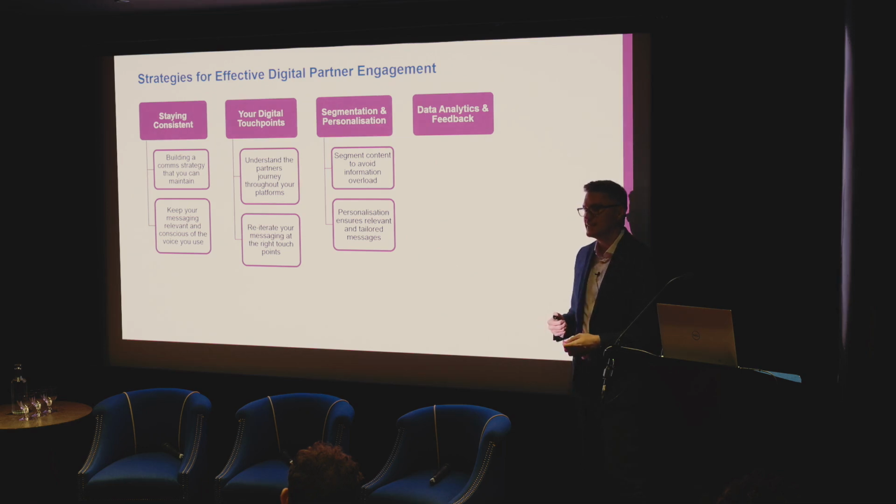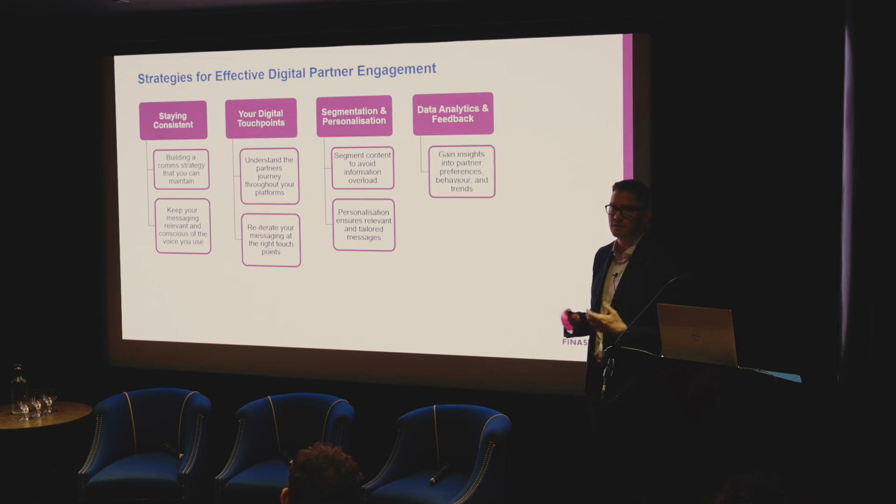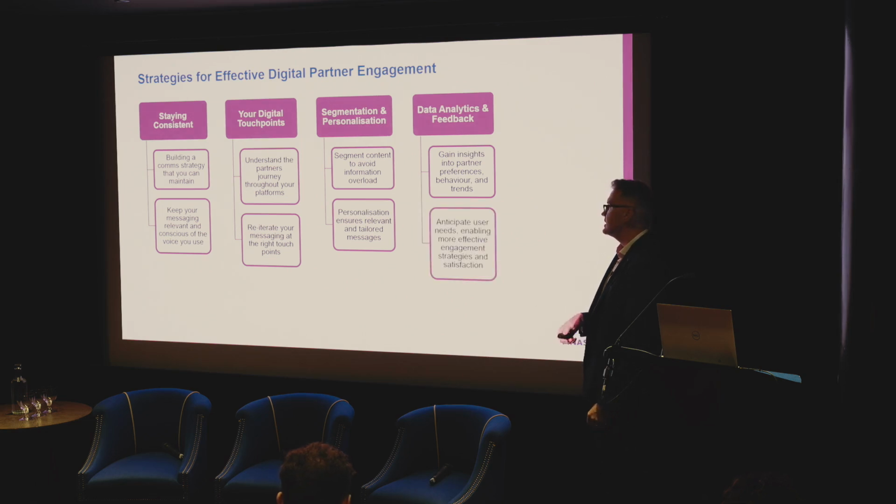Your data and analytics and feedback, again, super important. You're sending out all of this information. Are you actually seeing that value coming back into this? Gain insights into partner preferences, behaviors, and trends. And your data and analytics also help you anticipate your user needs and enable more effective strategies. What are you seeing? Where are they going? Are you seeing peaks in people going to access technical documentation? What's going on there? Look at those challenges.